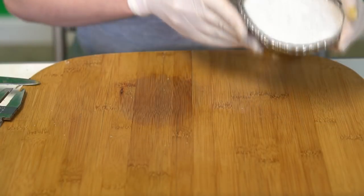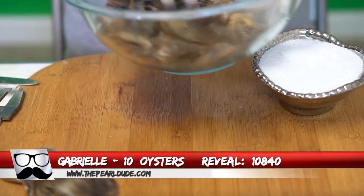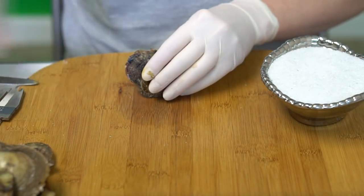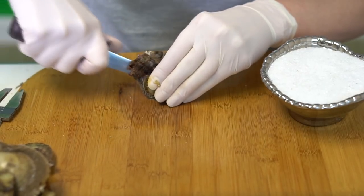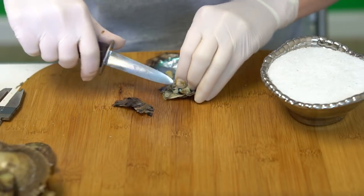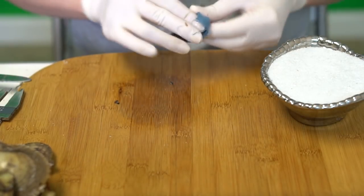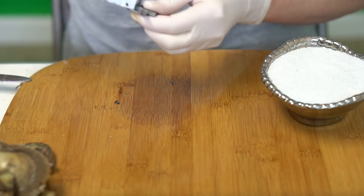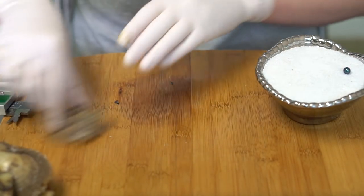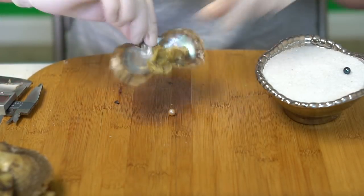Next reveal, we're also going to open 10. These are for Gabrielle, reveal 840. Beautiful. It is a mermaid. It's got blue and green. So pretty. 7.4. And a light soft pink.